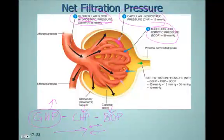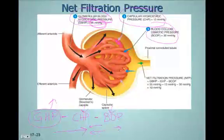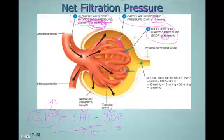So let me put some numbers to this, and this might make it a little bit easier. The glomerular hydrostatic pressure here is going to be about 55 millimeters mercury. Now, capsular hydrostatic pressure and blood osmotic pressure, which are pulling fluid back into the capillaries, total only about 45. Capsular hydrostatic pressure is 15 and blood osmotic pressure is 30. Together they equal about 45 millimeters mercury pressure. So we get a net filtration pressure of 10 millimeters mercury pushing fluid out into the capsule. What that means is we have a net loss of fluid. It just means that we're not losing too much fluid, if that makes sense.